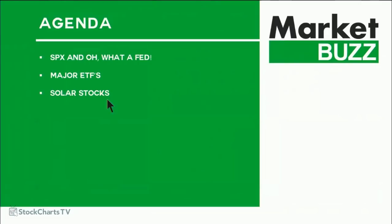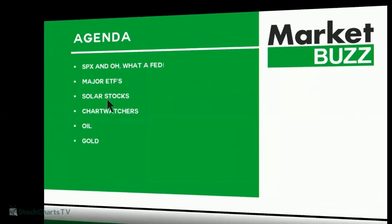Solar stocks are starting to rise with the sun here. They're really perking up. We got a Chart Watchers article this weekend, and if you don't know what Chart Watchers is, I want to make sure you do, because it's probably one of the most valuable, insightful pieces of technical commentary you can get. There's 7 or 8 chartists writing in that every week. Actually, every second week. It comes out 24 times a year. And so we've got the third edition coming up for you this week. Just a brief look at oil and gold.